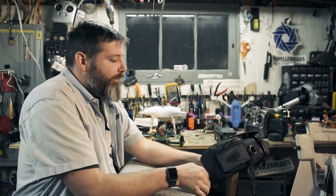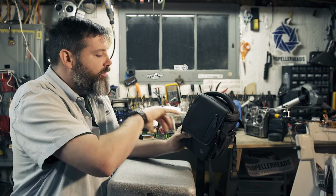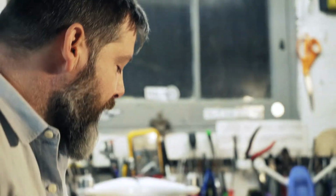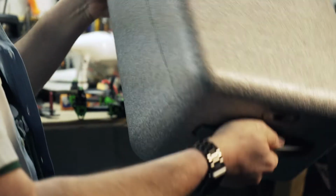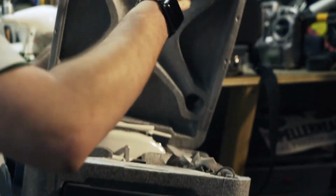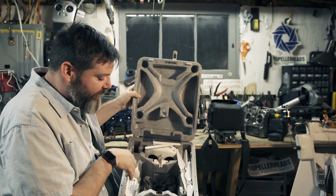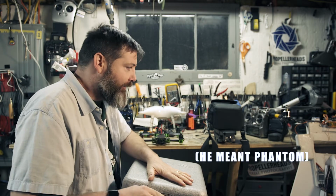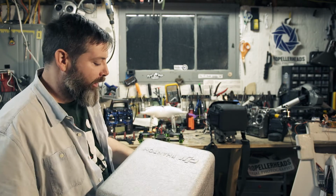Everything that you need for the Mavic Fly More combo: 2 batteries, charging adapters, car charger, wall charger, extra propellers, drone, transmitter, everything fits in this one case. The difference between the Mavic and the Phantom 4, granted, this has everything I need. It has a transmitter, it has propellers, it has chargers, it has room for 2 more batteries, and it has room for filters and some cables. This is everything I need to operate my Mavic. But as you see, the footprint is a little bit bigger.